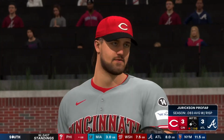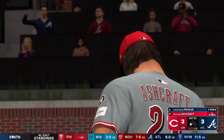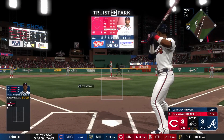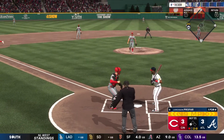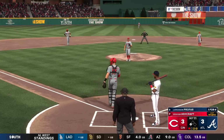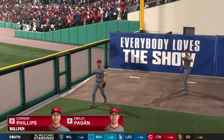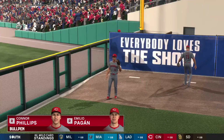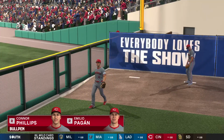Not even close there. Ball 1. Definitely a strikeout situation right here. Lots of ways for that go-ahead run to score if the ball's put in play. Pitch out, but no action. Meanwhile, activity in the bullpen. Connor Phillips up and loosening in the pen. Pagan also throwing.